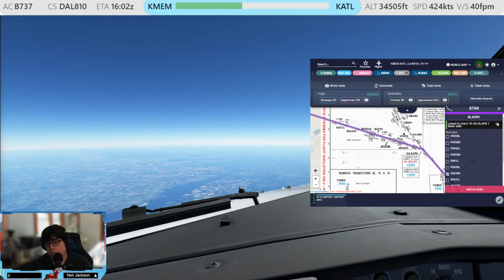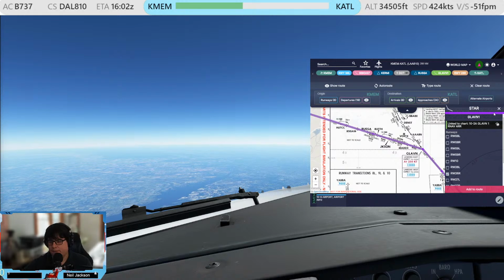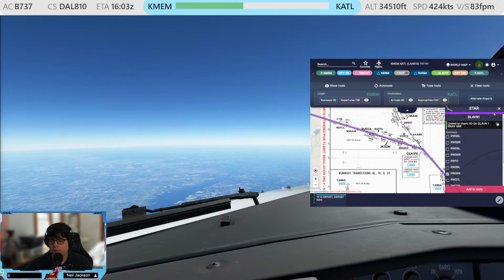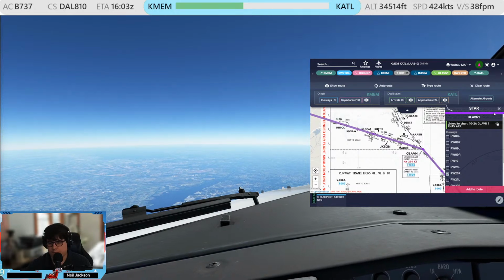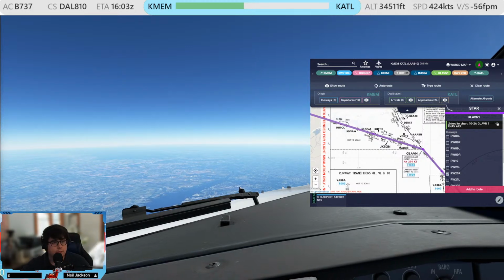Delta 810, contact Memphis Center on 125.85. Have a good morning. 125.85, Delta 810. Delta 810 with you, flight level 340. Delta 810, good morning. Radar contact.